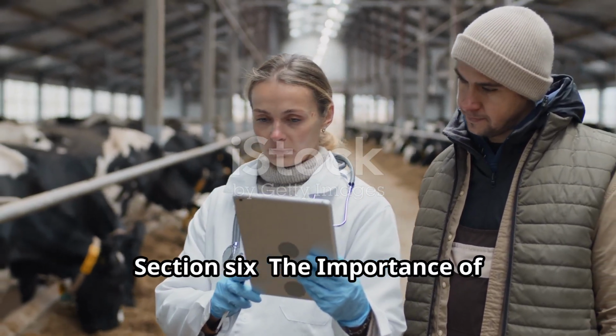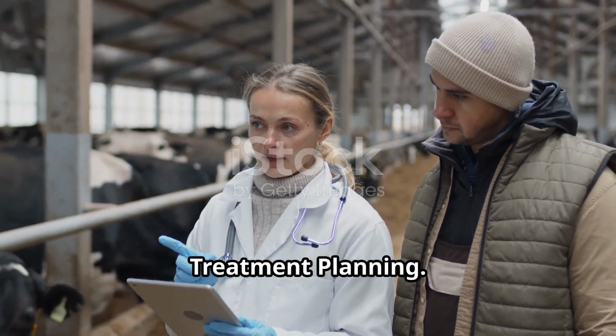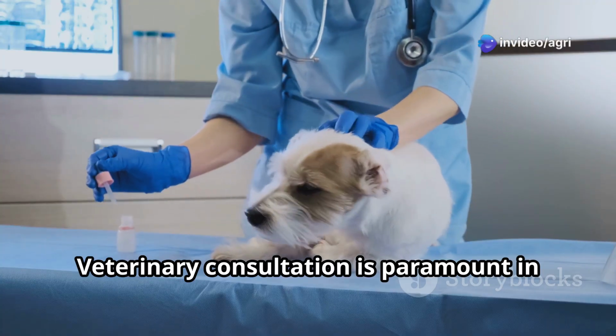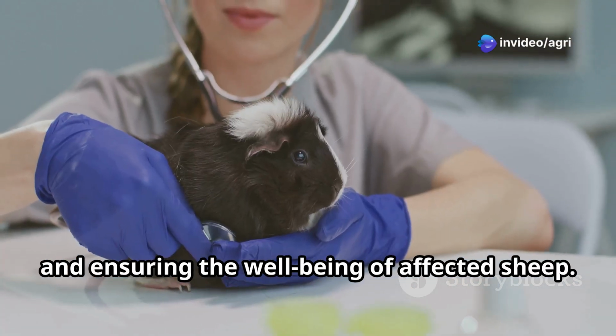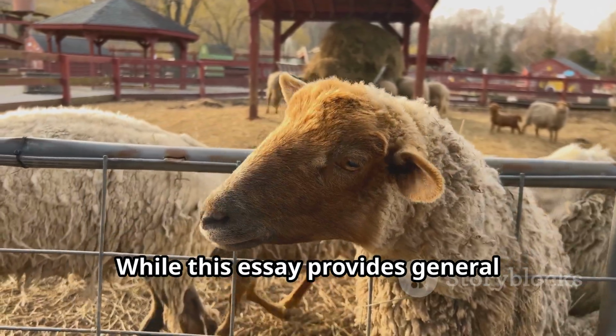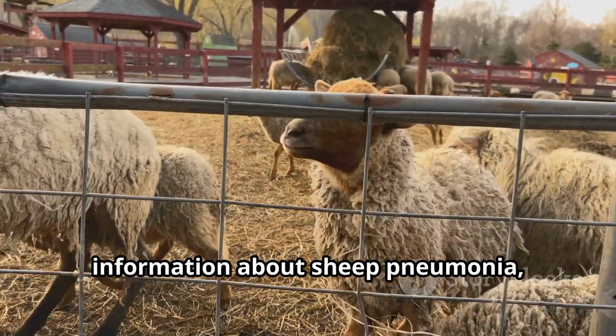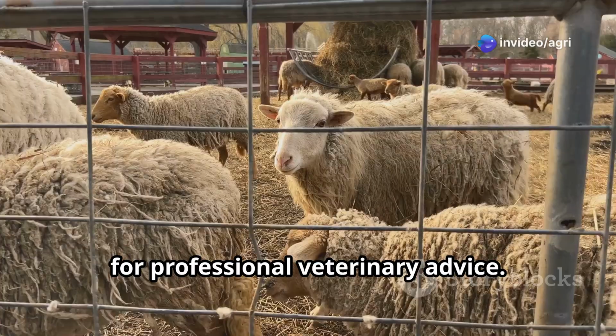Section 6. The importance of veterinary expertise, consultation and treatment planning. Veterinary consultation is paramount in confirming diagnoses, determining appropriate treatment plans, and ensuring the well-being of affected sheep. While this essay provides general information about sheep pneumonia, it should not be considered a substitute for professional veterinary advice.